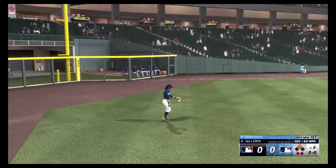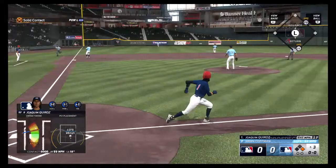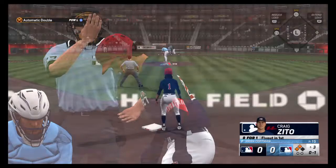Hey, we got no outs. Hey, one time, right now. Swings and lines a base hit into left field. Around second on his way to third. Hops over the wall, and that's an automatic double.